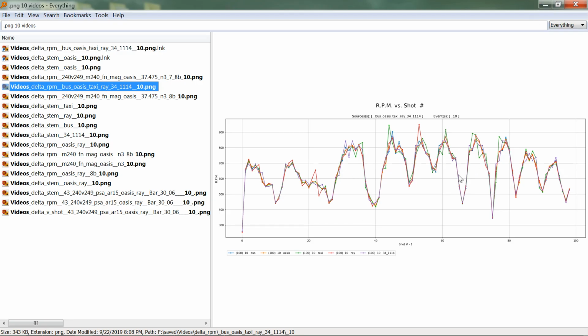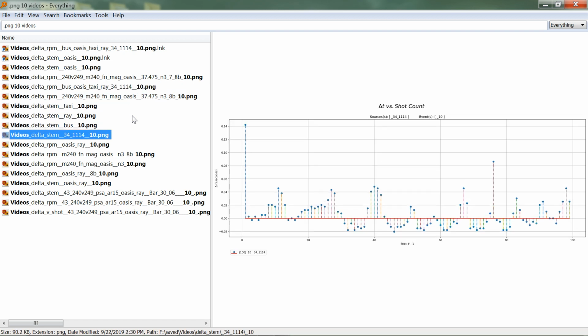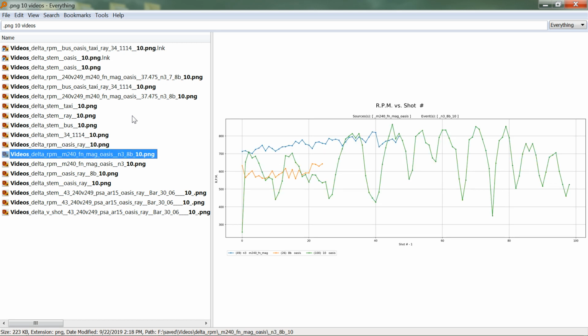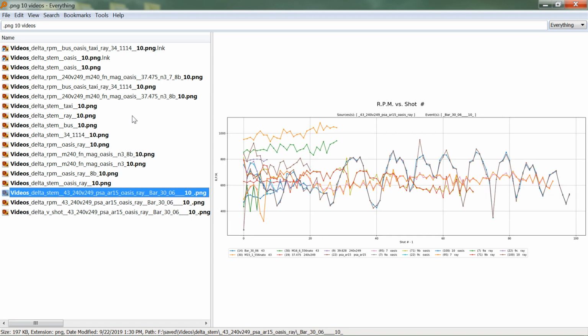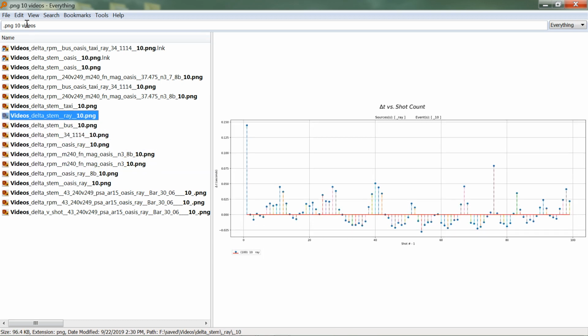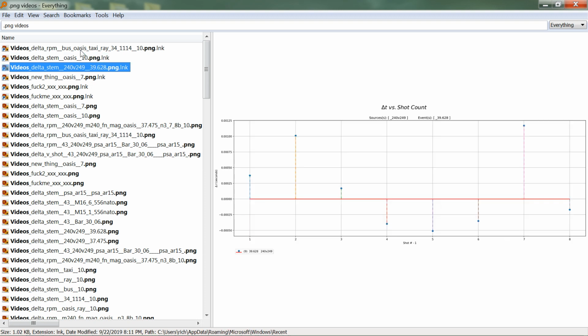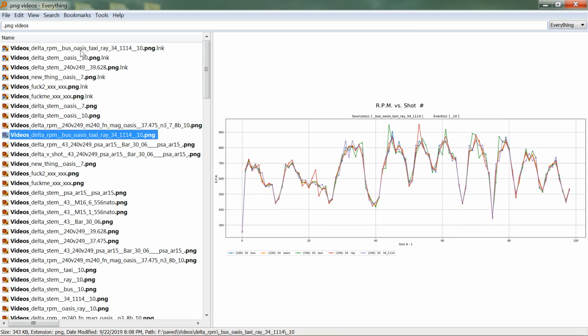As you can see, this comparison is a very powerful technique. I'm going to find a good introduction. Here's another plot with just Oasis and Raymond Page. Let me find the one I'm looking for first. Maybe it's not just Volley 10, that's why. There we go. As you can see, every time I run something, it generates a tremendous number of graphs.